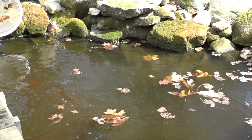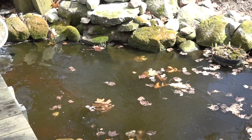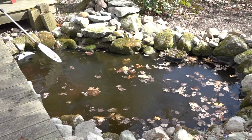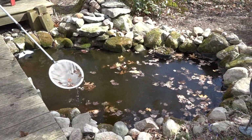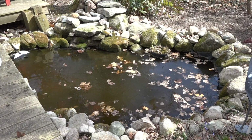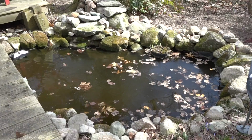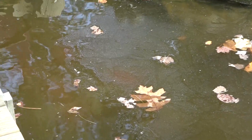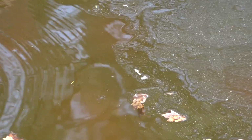The melter has worked, although it has stopped floating, so it probably needs a replacement next year. But so far it's made it through the winter and kept my little hole in the ice. You can just barely see some orange blobs in the water, and those are the fish. I was able to count them the other day, and I have all 6. So they all made it through the winter.